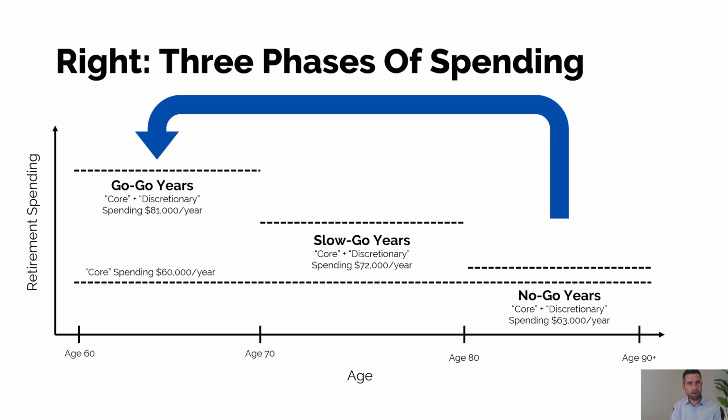So the big thing to watch out for is that your core retirement spending isn't going to change much. And so you really need to know what your core retirement spending is before you go and add the different phases of retirement spending on top of that. So think about this as discretionary spending. That's what the three phases represent. Your core retirement spending, you need to have a good idea of what that is. And you need to know if your plan can support at least that core level of retirement spending throughout the entire retirement period.